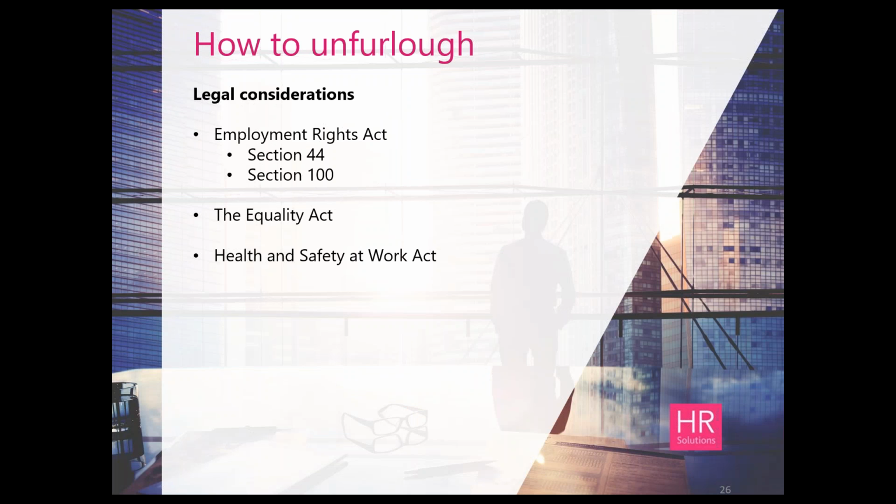Okay, so before we go into some practical examples, there are a number of legal considerations. So before COVID-19, furlough didn't exist. So there's no framework set out in law on how to manage either furloughing or unfurloughing. However, we do have obligations in respect of the Employment Rights Act, in particular Section 44 and Section 100. And we also have the Equality Act. So compliance with these must guide our strategy for how to approach unfurloughing.